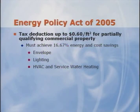So, if a project already involves computer modeling for LEED certification, it wouldn't require much additional work to document the expected energy savings for this tax deduction. Reaching the 50% energy and power cost savings marks will likely be difficult for many buildings, but keep in mind that partially qualifying tax deductions are also available for the envelope, lighting, service water heating, and HVAC systems. A building achieving 16 2/3% cost savings in any of these categories when compared to the standard 90.1 2001 reference building qualifies for a tax deduction of up to 60 cents per square foot.